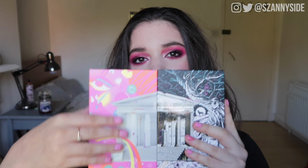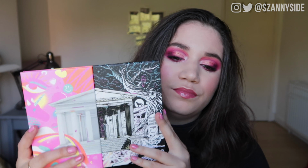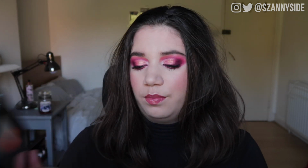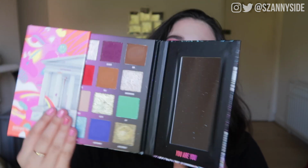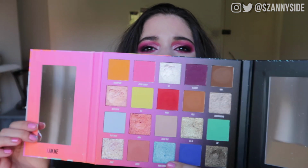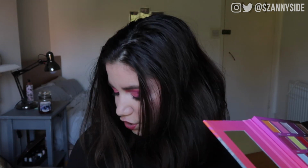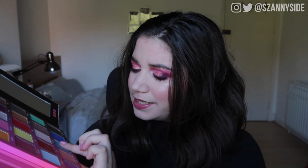The packaging I really love. I love how it shows that it has a more fun side and a slightly darker side, I guess, but when you open it, you have the slightly more neutral side. I mean, you have neutrals here as well. Did I just dig my nail in the blue? Oh, Mama Tutorials, I'm so sorry. Press it down, tap, tap, tap, and we're good.